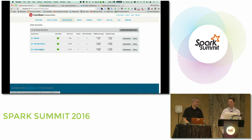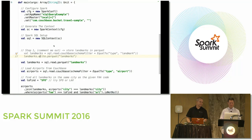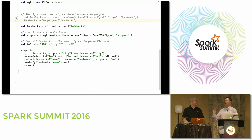It's the travel sample data bucket. This is the one that we use for lots of demonstrations. In the travel sample, we have things like airports and landmarks and so forth. And what I've done earlier is I took all the landmarks and wrote them out to a Parquet file because I wanted to show you this idea of doing a join. So now that I have that landmarks Parquet file, I can just read that in.